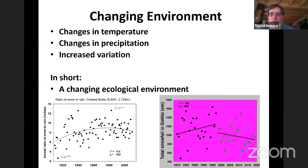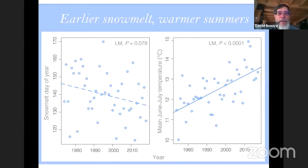And it looks like, whereas for the first few decades of my work here, we were on a trend towards increasing snowpack with a lot of variation, we're now on a trend towards declining snowpack. That combination of lower snowpack, more dust storms than we used to see, warmer temperatures is leading to earlier snowmelt. So the left-hand graph shows what day of the year snowmelt occurs. And note once again that there's a lot of variation, but there's a pretty strong trend towards earlier snowmelt.